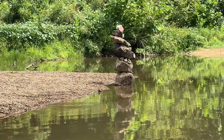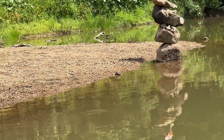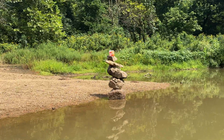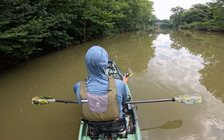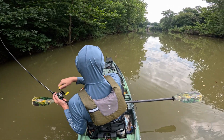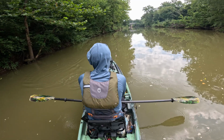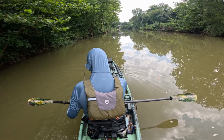Bet you there's a fish in that gunk. Now if I knock this over, everyone will get mad at me. It's a Cheetos bag. It's a Cheeto tower.